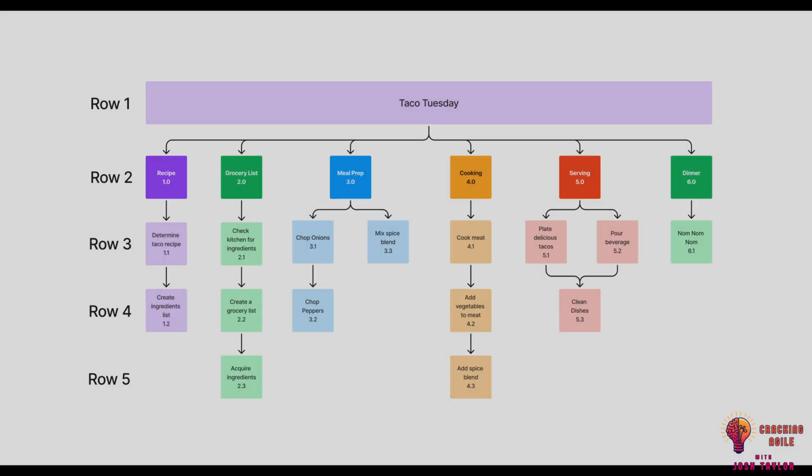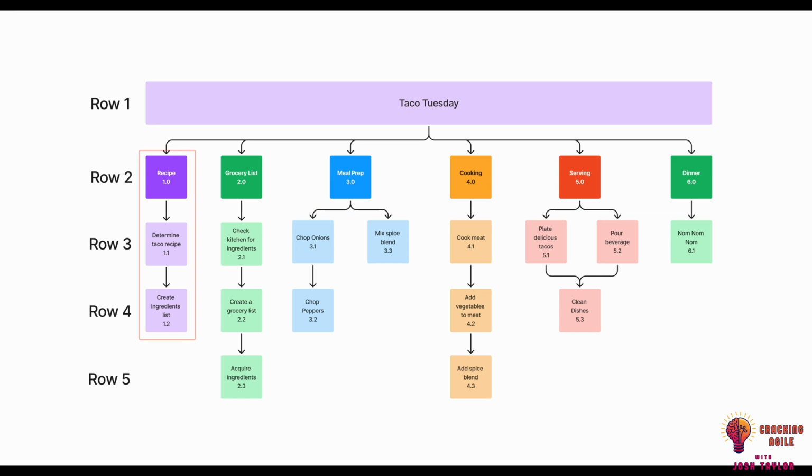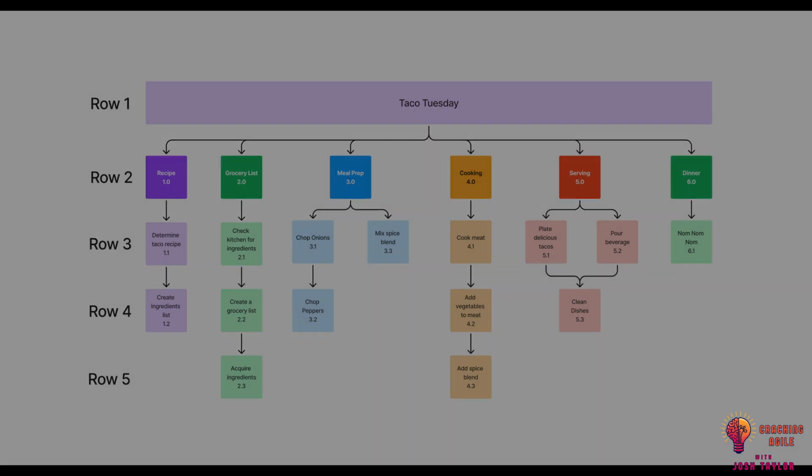Let's take a look at that WBS again and how we define the scope for Taco Tuesday. Row 3 and beyond are the activities needed to create delicious tacos. We'll need to figure out a recipe, determine our ingredients list, do some meal prepping, cooking, and eventually serving delicious tacos for dinner. Or breakfast. Hey, I've been there. I'm not hating, you do you.